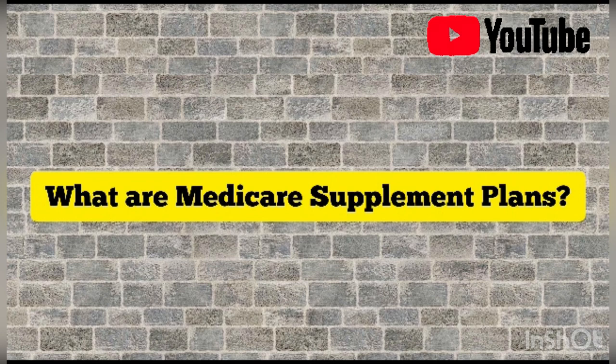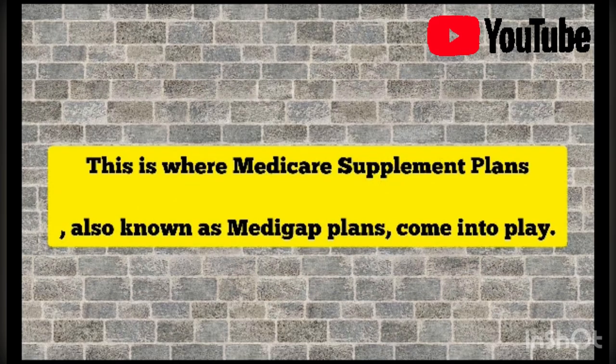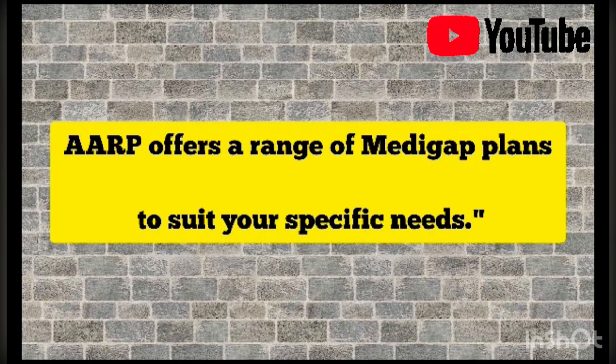What are Medicare supplement plans? While Medicare provides essential coverage, it doesn't cover all expenses. This is when Medicare supplement plans, also known as Medigap plans, come into play. These plans are offered by private insurance companies, such as AARP, to fill the gaps left by original Medicare. AARP offers a range of Medigap plans to suit your specific needs.